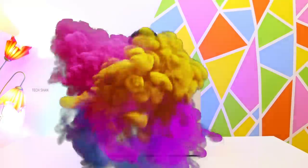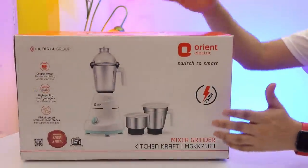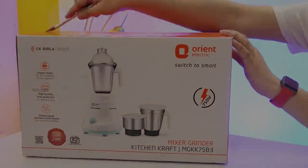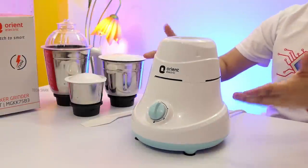Alright, fifth product that I bought is for the kitchen. Not mine, but for someone known. Check out the Orient Sound 50W Budget Mixie. Well, this is a budget mixie that will be more than enough for a small family. And bam, here it is.